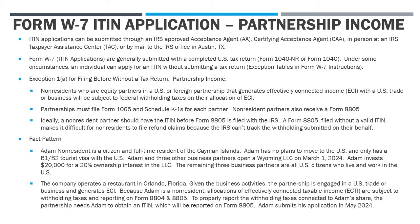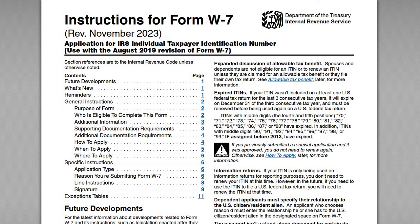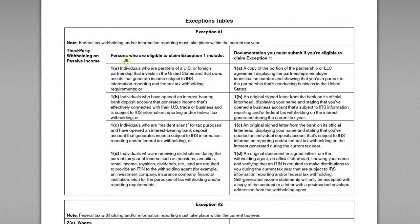And so in the IRS form instructions, if you scroll down to the exception tables, there are a variety of exceptions for reasons why you need to submit the W-7 without the return at that time. And that's what we're going to look at here. The very first one, exception 1A, which is for individuals who are partners in a U.S. or foreign partnership that's invested in the U.S. and has assets that are going to generate income subject to IRS information reporting and federal tax withholding requirements. All right, so that's what we're looking at here.